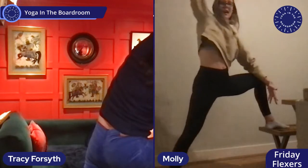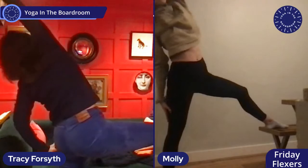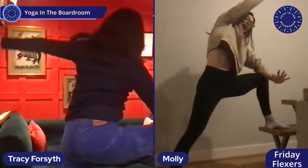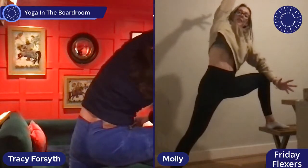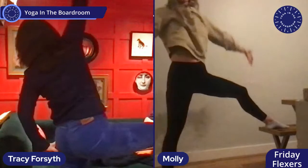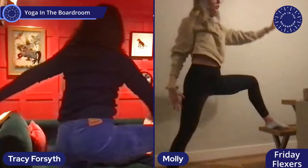Good, then inhale to lift up with the left arm. Good. Then exhale. Take the elbow to the knee. Inhale, we reach that right arm up and over. Beautiful. Then exhale. Nice. Inhale. And exhale. So again, you can use your breath.